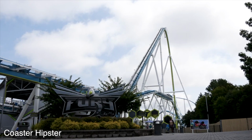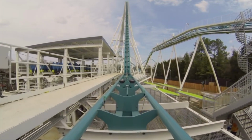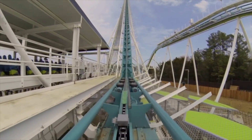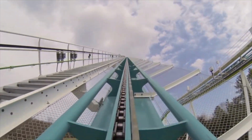Sadly, the ride ops did not let us choose our row when we went. I don't know if this is standard procedure or if it was just a busier day. We were lucky enough to get the back row though, which I was ecstatic about. Once you are boarded, you then dispatch and traverse the lift hill. This lift hill moves the train at a relatively fast speed. You also hear a spiel and some Hornet sound effects while climbing.